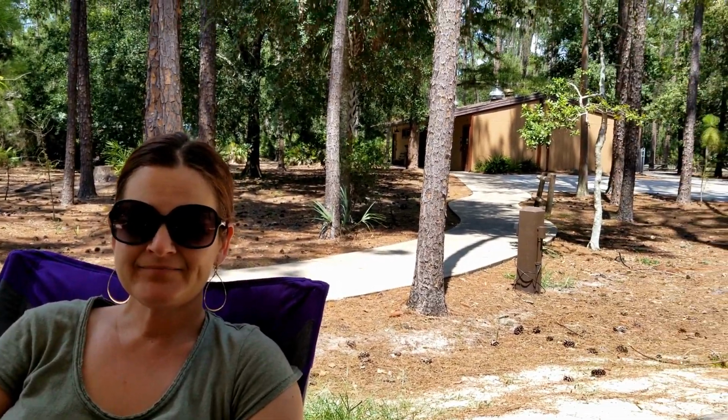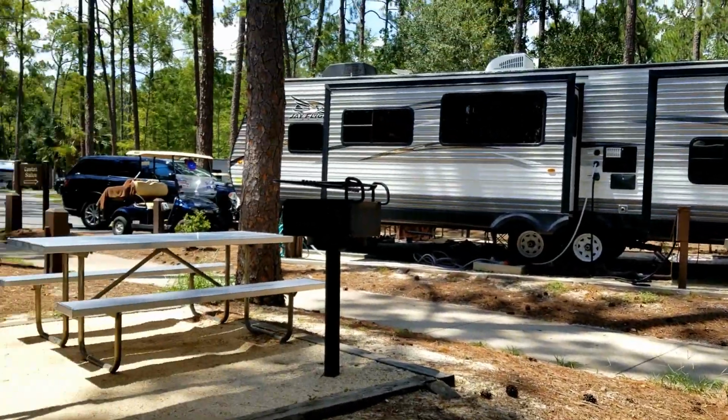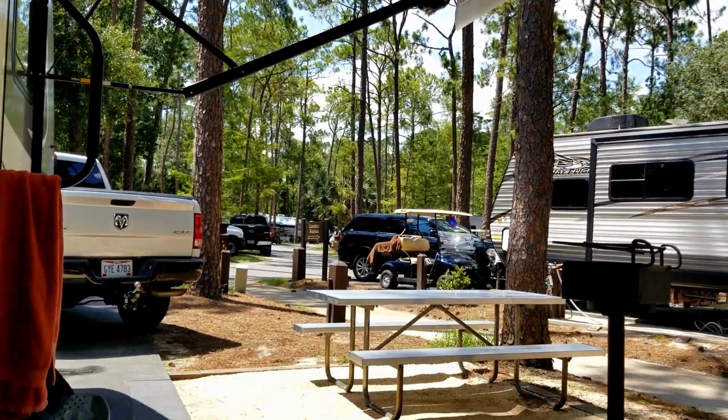Hey, we made it to Fort Wilderness. Convenient bathhouse. Beautiful Fort Wilderness. And the third site we got. The first one was bad. We requested to be moved. And then we asked for this one. We lucked out.